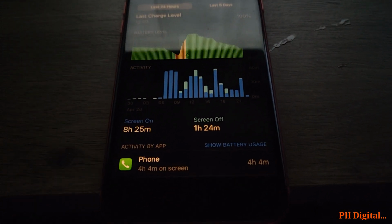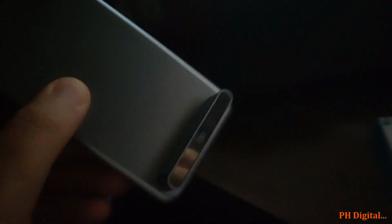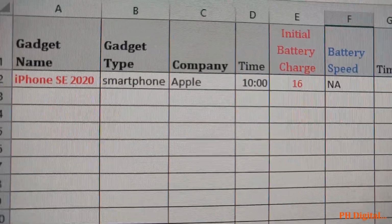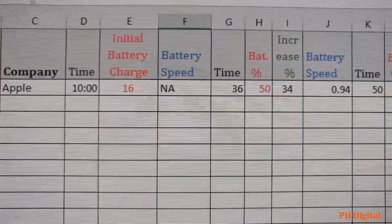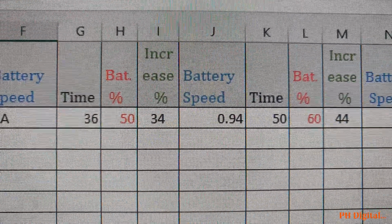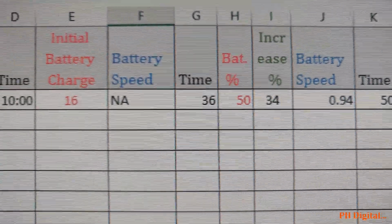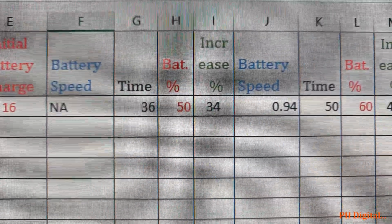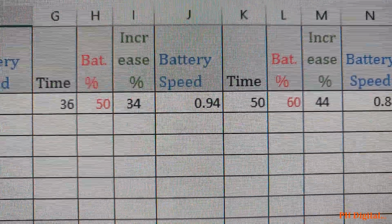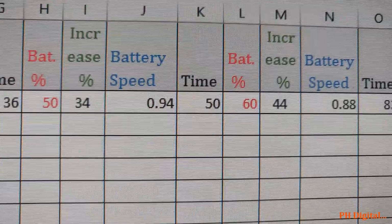And again, that charge cycle was on this little device right here, the UTech 15-watt charger. So let's take a look at the math. And here we are. Here's the math. What I did is just some basic spreadsheet stuff here. Initial battery charge 16%. We did an increase, just 36 minutes. So it went from 16% to 50%. That was an increase of 34. So that initial boost is charging really fast, just under 1% per minute, 0.94%. So that's the battery speed.